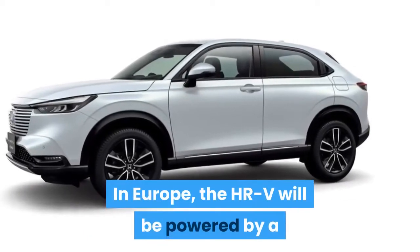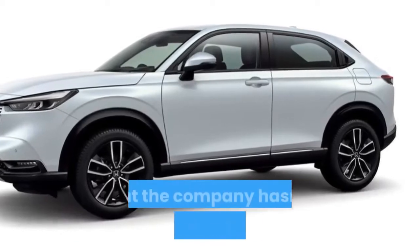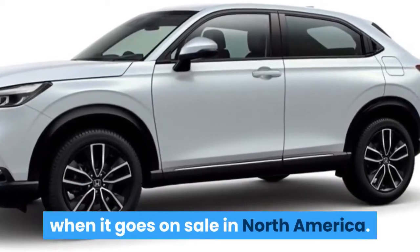Interestingly, over in Europe, the HR-V will be powered by a hybrid powertrain borrowed from the Insight and Accord hybrid cars, but Honda hasn't announced what engine will be found under the hood of its smallest SUV when it goes on sale in North America.